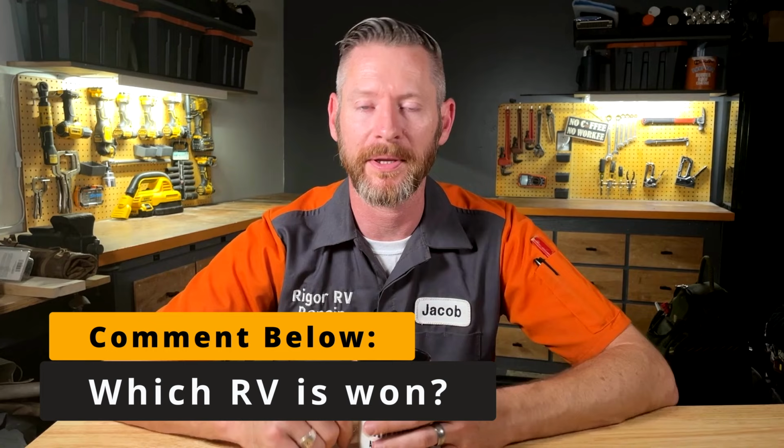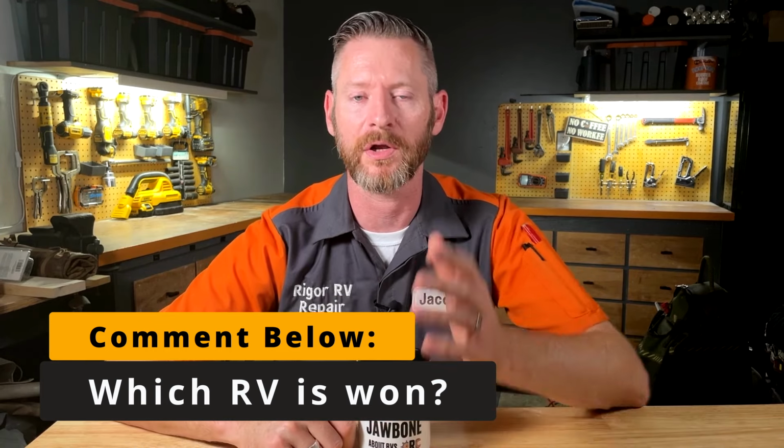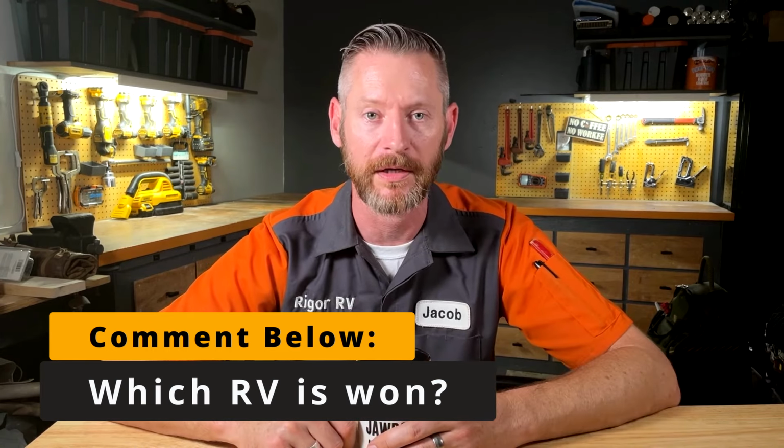As far as retail price on the ATC, average retail is $48,000. It's a bit more than the Genesis Supreme, but you have to remember it's about 4 feet longer, so they're not entirely comparable. I feel like on these toy haulers, there's a lot of competing pros and cons. I would love to know your opinion. Which one do you think is a better RV?